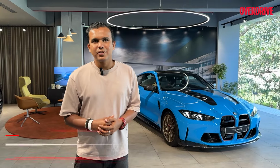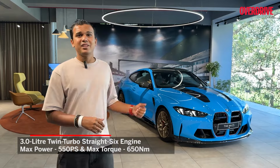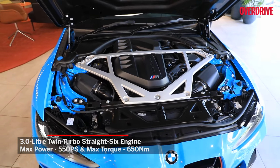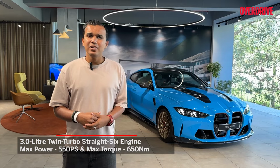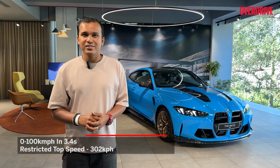Now the M4 CS produces 550 PS and 650 Nm of torque from the same 3-litre inline 6-cylinder. That's 20 PS more than the standard M4 Competition, and BMW says that it can do 0 to 100 kilometers in 3.4 seconds. That's 0.1 second faster than the M4 Competition.